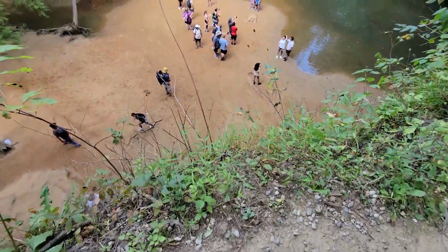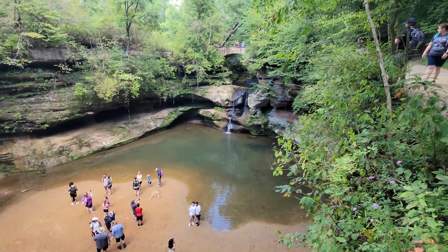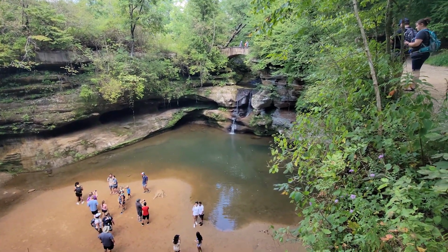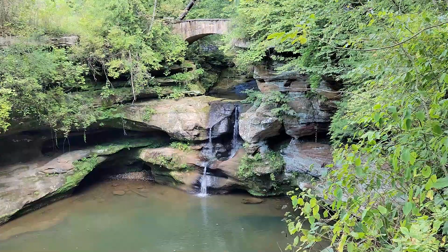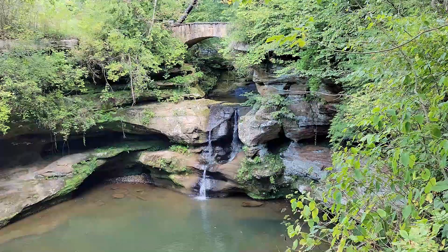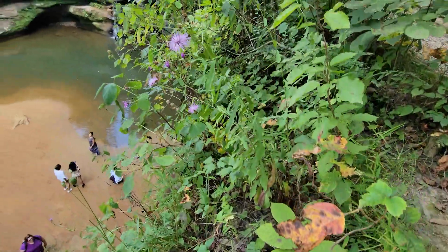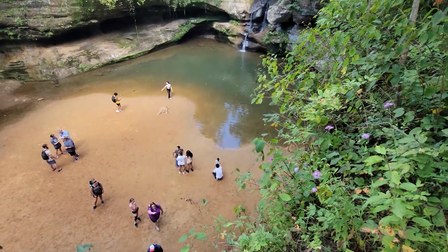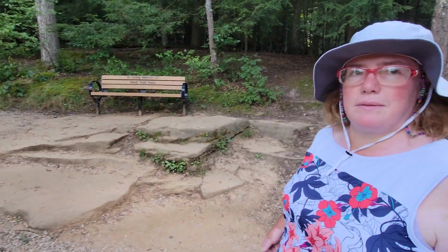And we have come to a cliff. Wow, look at that beautiful waterfall. Nice little swimming hole, but you can't swim in the state park. Got some beautiful wildflowers growing. Absolutely beautiful. Let's walk over to that bridge and take that in.